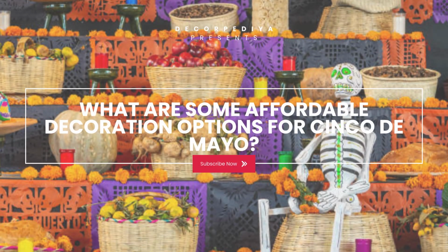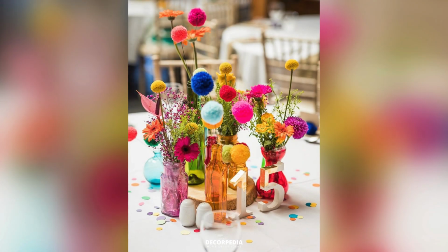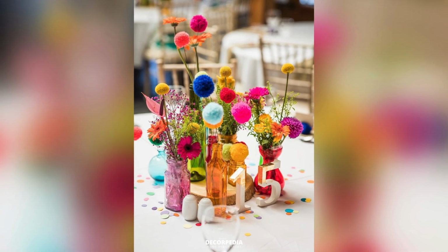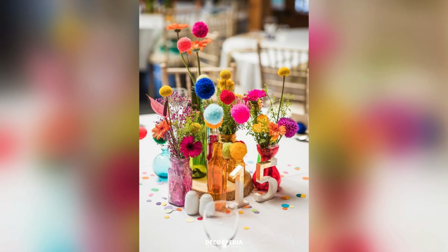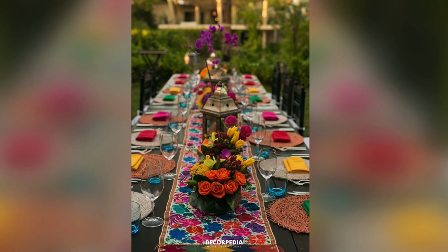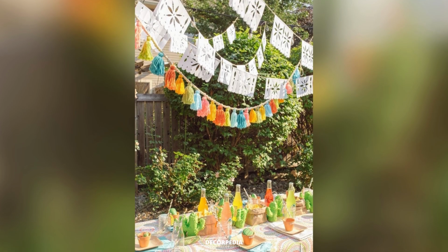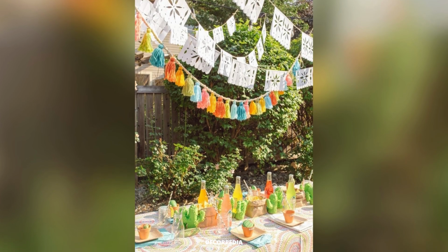What are some affordable decoration options for Cinco de Mayo? You can find budget-friendly decorations at local dollar stores or online retailers. Look for items like plastic tablecloths, paper lanterns, and themed banners. Additionally, creating DIY decorations such as tissue paper flowers or homemade piñatas can be both cost-effective and festive.